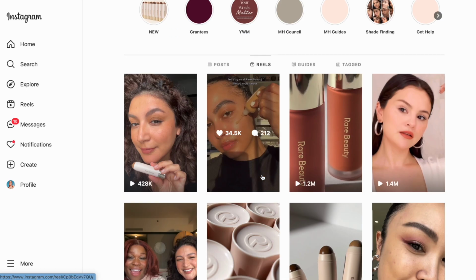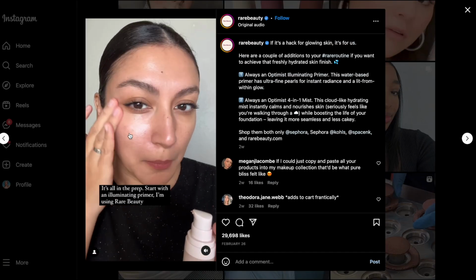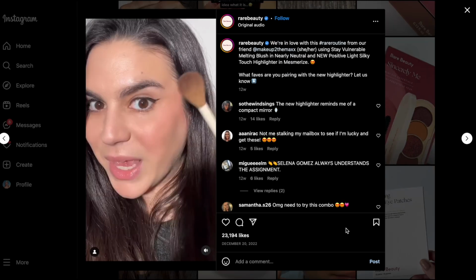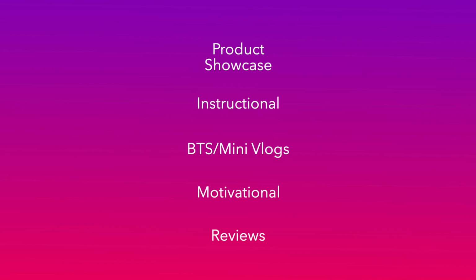If you go to their page, you can see they have 5 primary buckets of content: product showcases, instructional videos, motivational or inspirational posts and videos, customer reviews, and behind the scenes videos and mini blogs. And I think these categories will work well for our brand as well. So we are going to go ahead with these 5 different buckets or categories and then have 6 ideas under each to create a total of 30 posts.